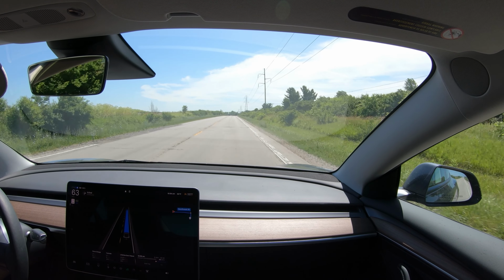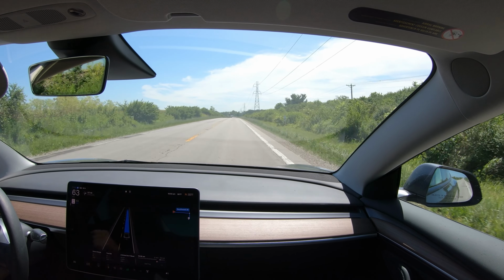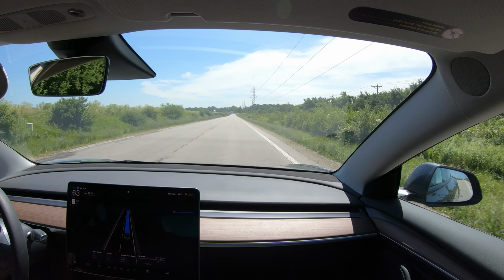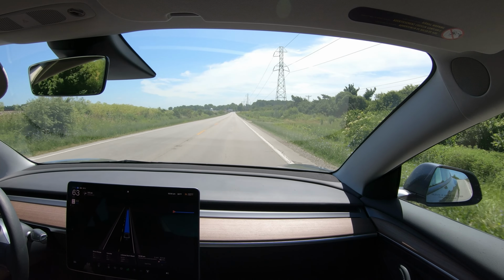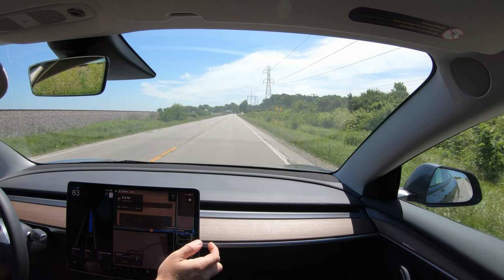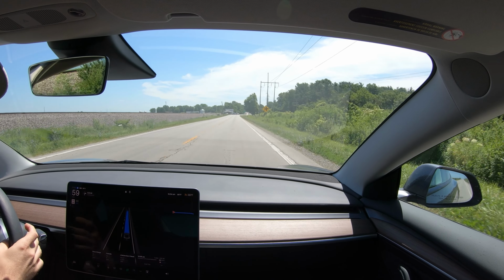Well, as you can see, we are about to approach Buffalo, Illinois here. A very small town, as you can see. Village, probably. That's how they would classify it. Once again, this is Old Route 36, right? Yep. Located on Old Route 36 here.